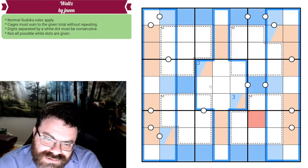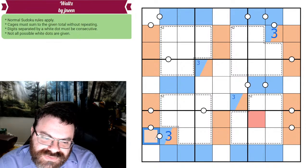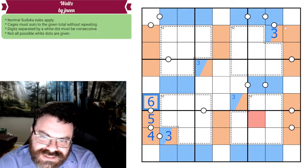So all of those houses must contain a 3. So we have a 3 here, and we have a 3 here, because those are the only ones for those columns. And I think rows do the exact same thing, so we get the same info. This can't do 3, 2, 1, because then this would be nothing. So this is 3, 4, 5, 6. This does the same thing. 4, 5, 6.